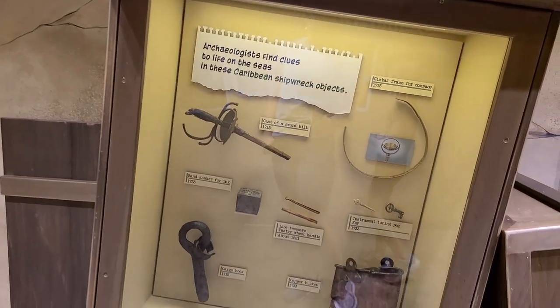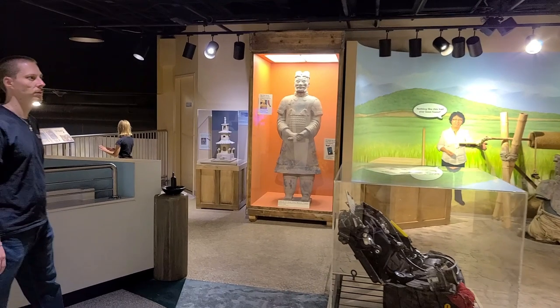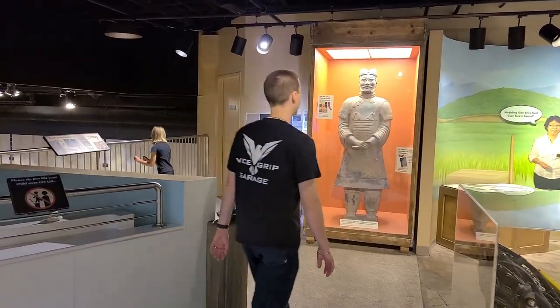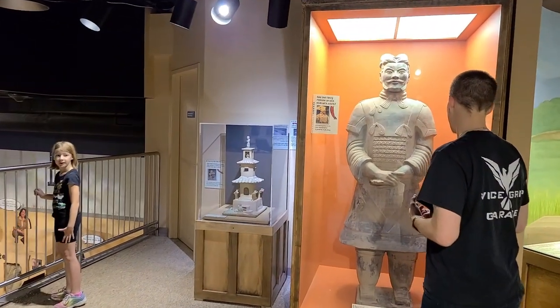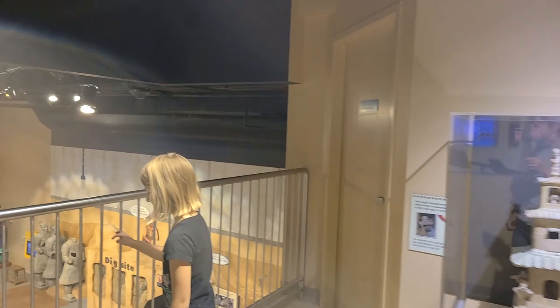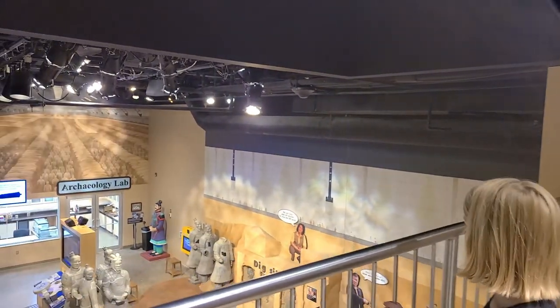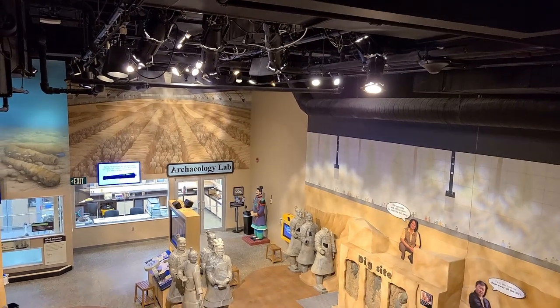As we looked over the balcony, Allison found something that she was extremely interested in. These clay statues down here. You could put together your own statue that's been broken. And then there is sand down there where you could uncover your own little finds. And she said, we need to go down there immediately.